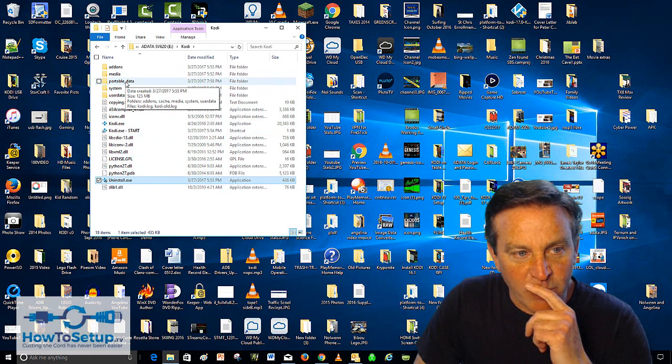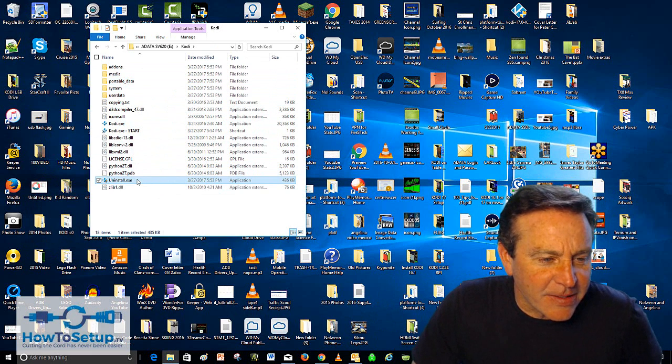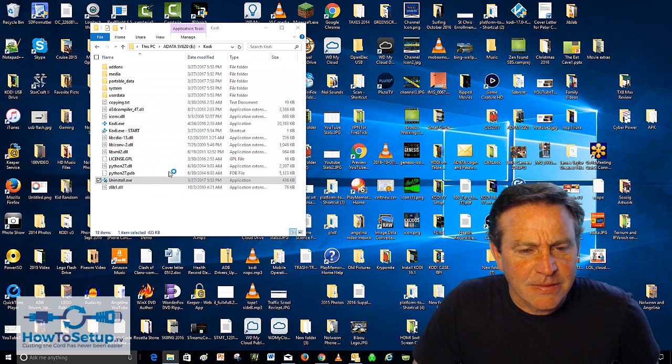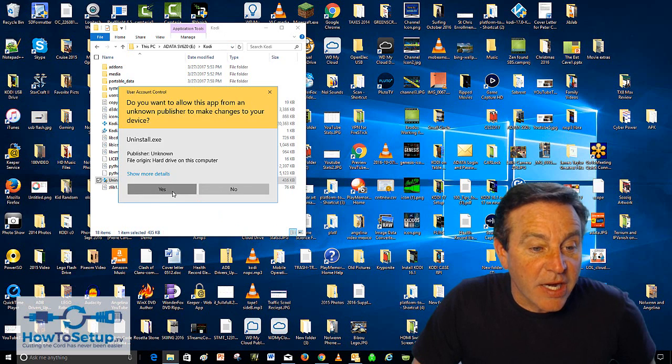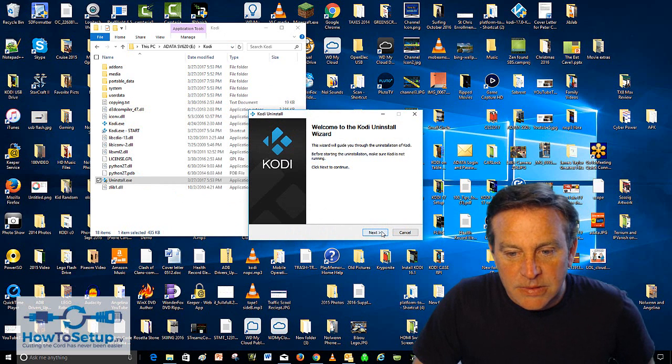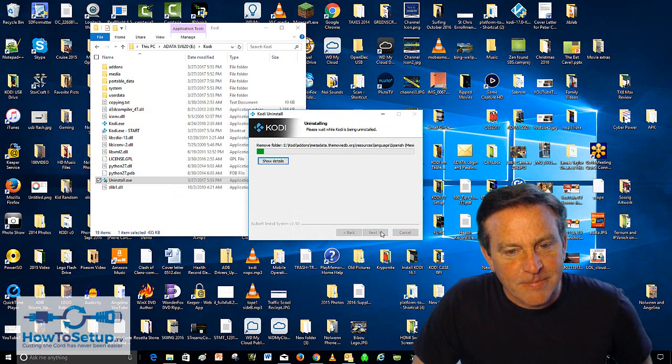And see this folder called Portable Data? That's what enables the metadata to come with you. Okay, so uninstall. Okay, so we're going to choose to uninstall it. Yes. Next. That's the right drive. Yes. Grant permission to delete everything.